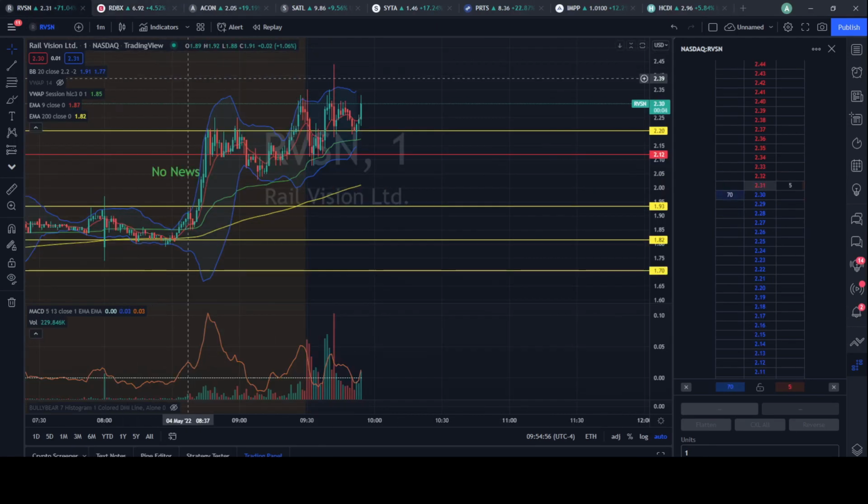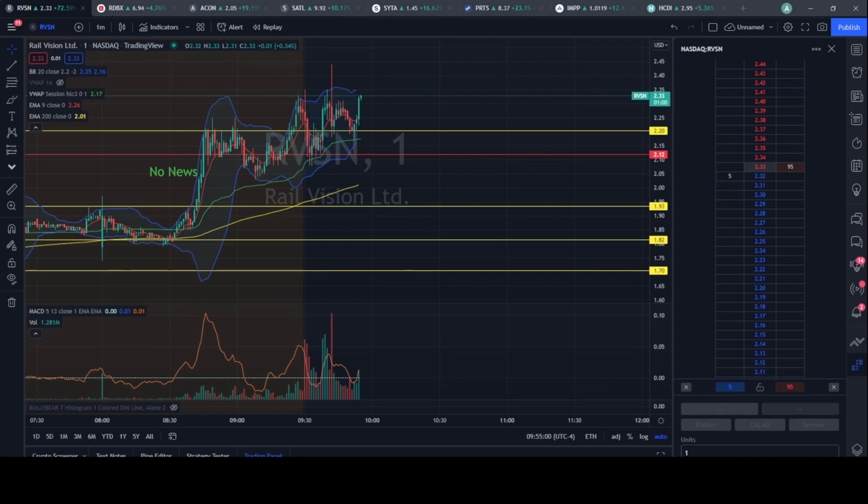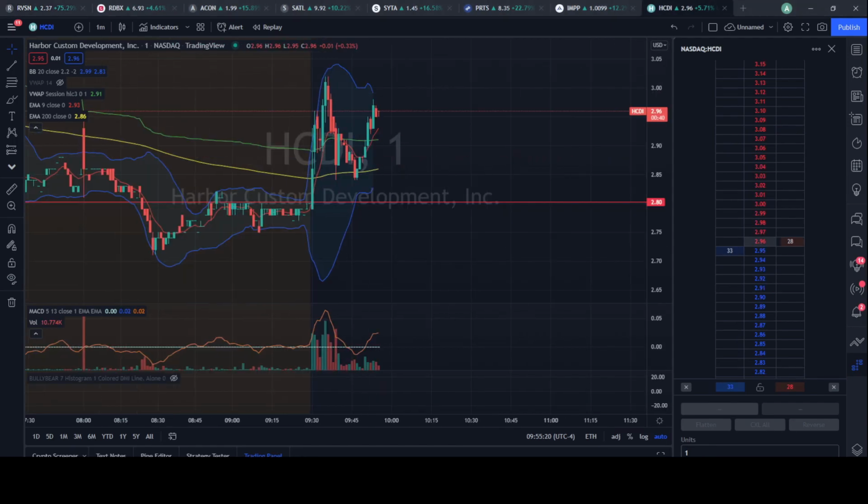So we've got RVSN really looking good. We're already at that 230 mark, so that's awesome. That's PT on RVSN. Taking some profits out and leaving a runner. So far, I do feel a little less confident today with how it started, but we are doing pretty nicely here.